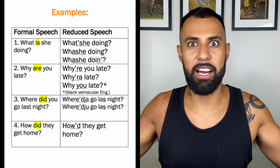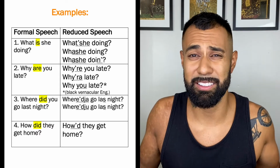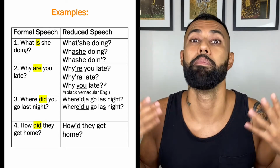How'd they get home? Contraction. In spoken English, we're always gonna choose the contractions over every single word. I don't know, because it's lazier, it's easier, it's more natural. Oh, and also that's important to remember as well. I'm focusing on English as spoken by Americans.